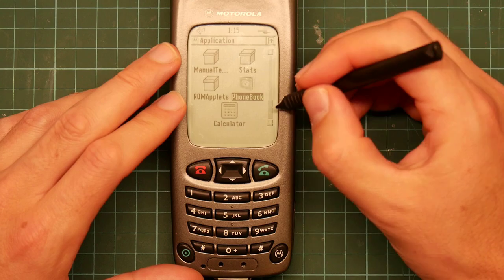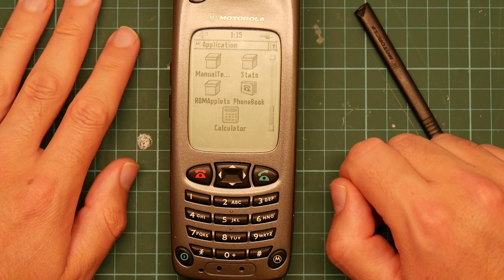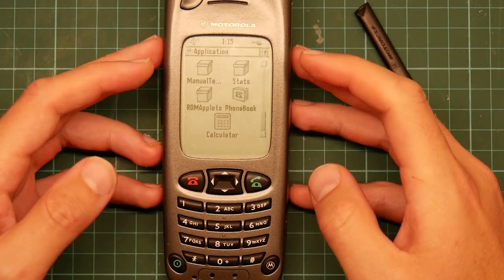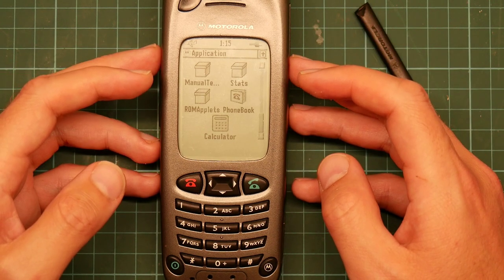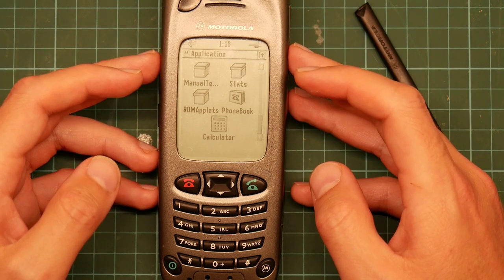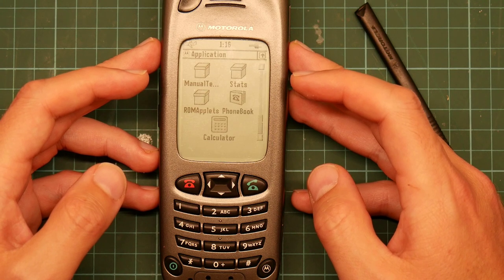Here we have, I think you've just seen, that was me starting the phone book. Again, hence another cut. Okay, well, I think I've exhausted all the possibilities of this thing. It would be interesting to try and find a dial-up WAP service that it can still talk to and try out the web browser. But I am not particularly confident that any still exist. If anyone knows of one, do let me know. I'll need to get a SIM adapter to plug in my modern SIM. Hopefully they're backwards compatible to 1997. I mean, it's only 20 years ago.